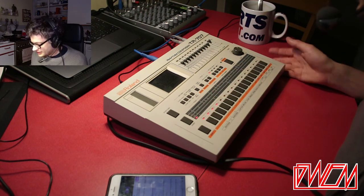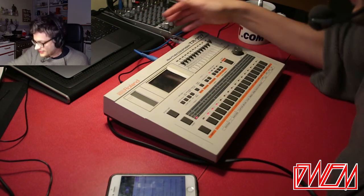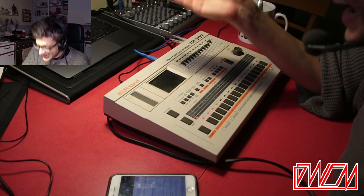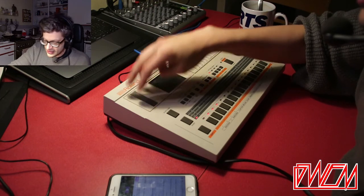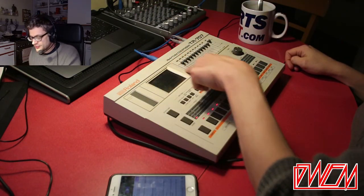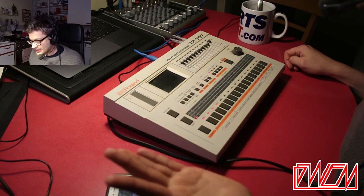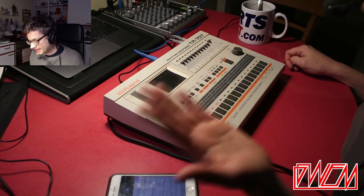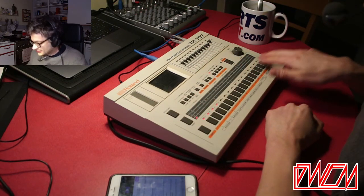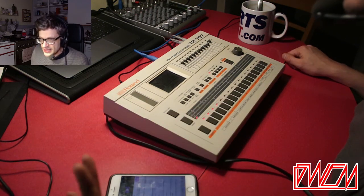It's got much larger memory than the 606, it's got swing, it's got a bunch of separate outputs, it's got a MIDI output, it's got a DIN sync input and output. You can plug in a cartridge to get more storage space. It's got this really big display, which tells you exactly where you are in your pattern. And you can chain patterns together really easily. You can switch between them live. Basically, it's amazing. It's the stuff dreams are made of.